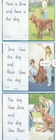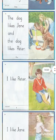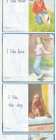Jane likes the dog and Peter likes the dog. The dog likes Jane and the dog likes Peter. I like Peter. I like Jane. I like the dog.